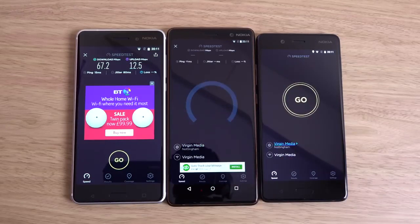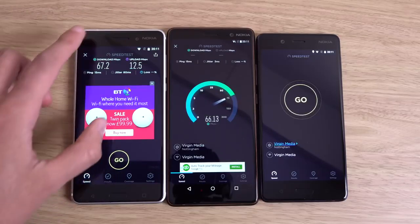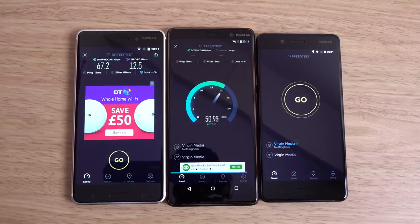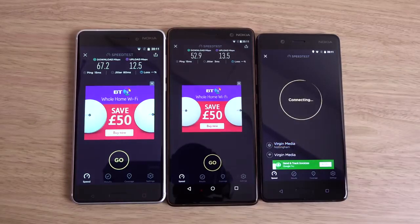This is the 7 Plus. What can it do? I think it only had the slow. No, it didn't. It had 5G, but it seems pretty slow nevertheless. Or maybe I need to get on at Virgin because I'm not getting some good speeds here. I'm not even downloading anything. But you can see the Nokia 6 actually beating the new 7 Plus here. What can the Nokia 8 do?